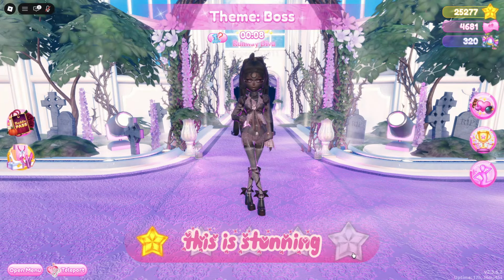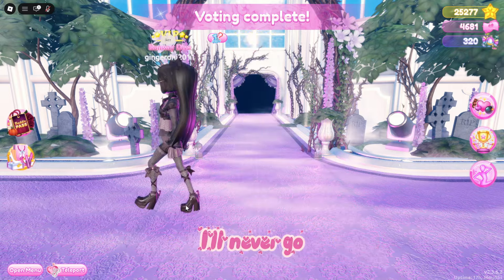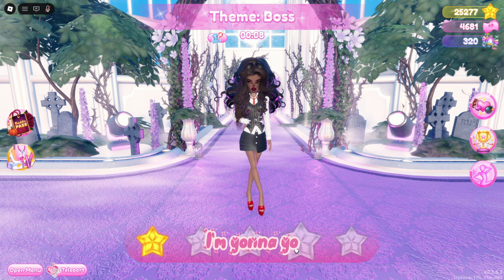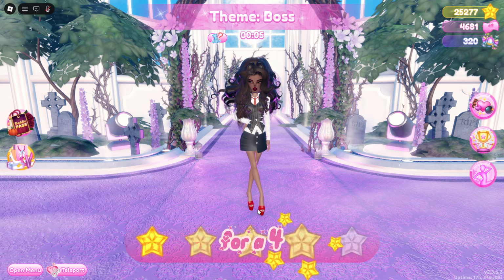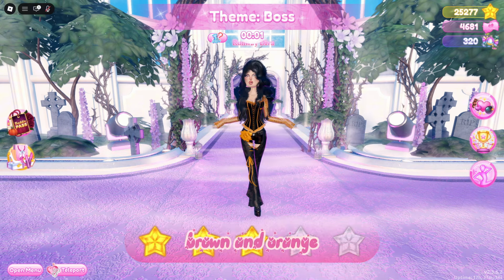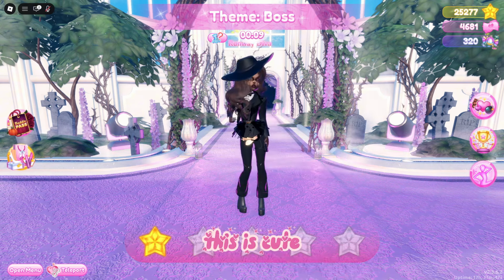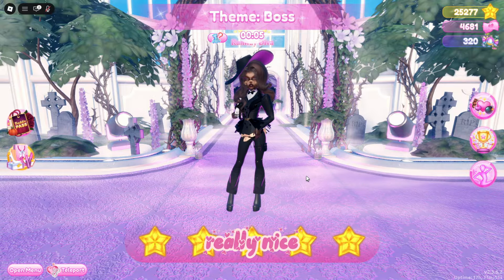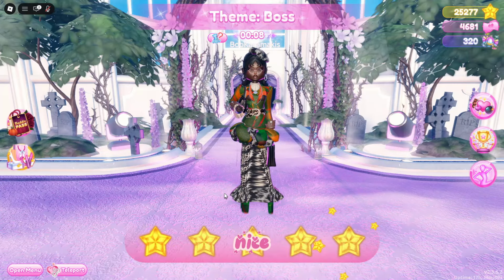This is stunning. 5 stars for this one. I'll never get over the shoe combo as well. I think it's so cute. This is cute. I'm gonna go for a 4 for this one. This one is cute too. Gonna go for a 3 for this one. Love a little brown and orange moment. This is cute. I guess I'm gonna give this one a 5. Actually, this is really, really nice. Ooh, this is nice. 5 stars.